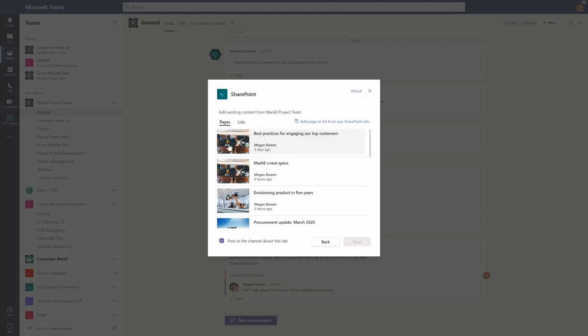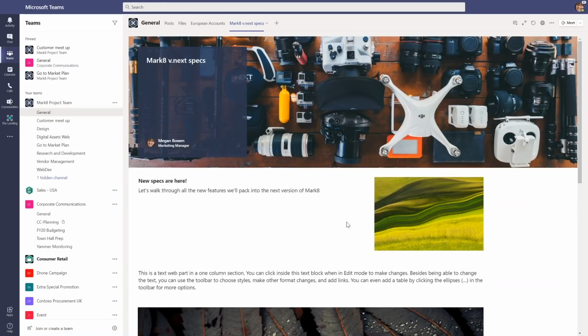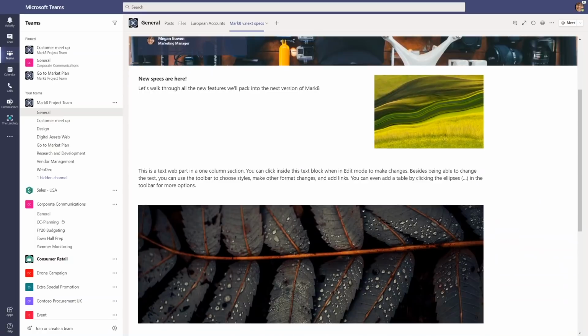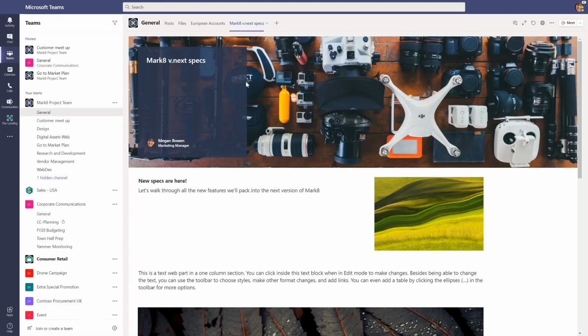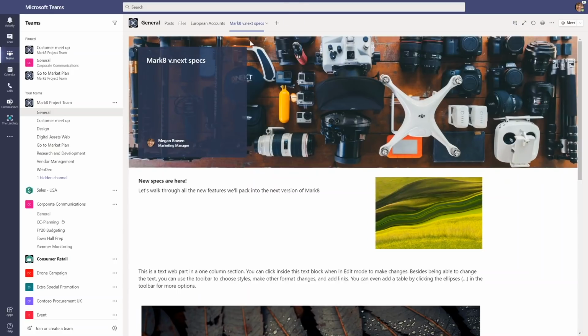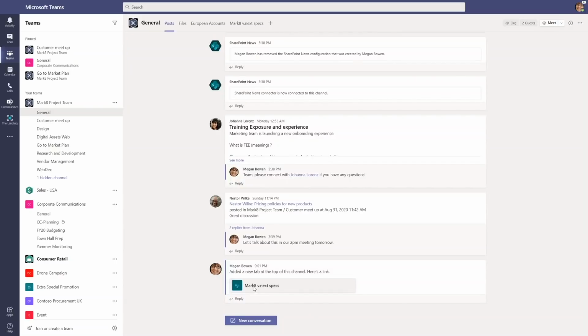So just as an example, I'm going to pick this particular page to pin. And this is a great way to bring the richness of SharePoint pages directly into Teams. And now you have this in the same collaborative space. I can initiate a chat around this page here by clicking here or by going back to the Posts tab. And you'll see that that page has already showed up in the message feed.